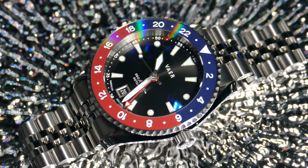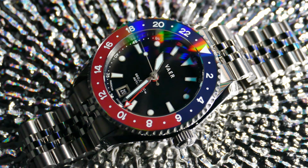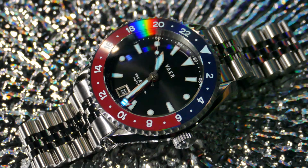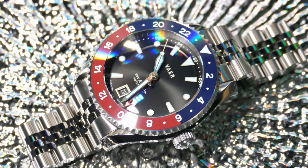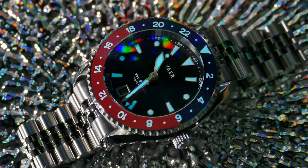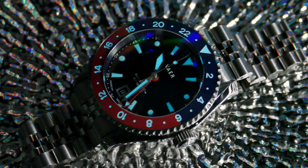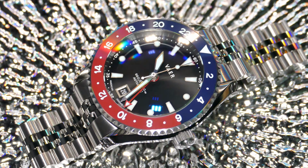Man, that thing is spotless. And then you get into these beautiful links on this bracelet. The polished pieces are high polished, deep and glossy, and the satin pieces have a beautiful uniform play to them in terms of the way that the light glides right over.